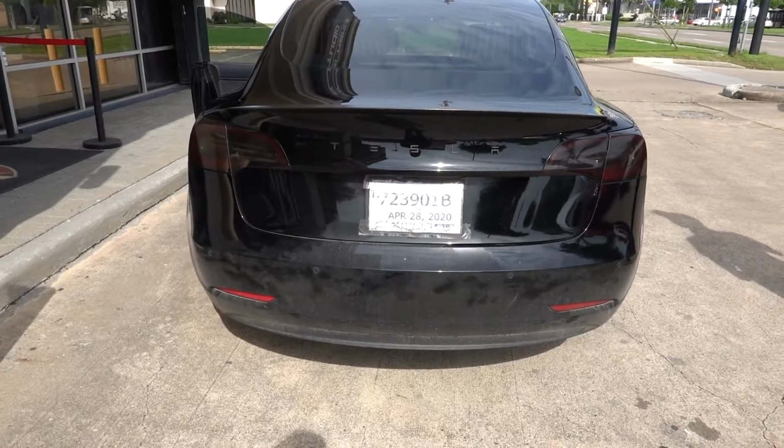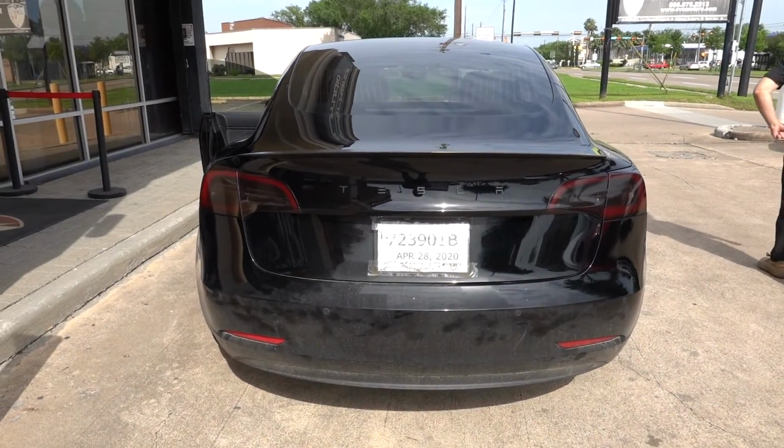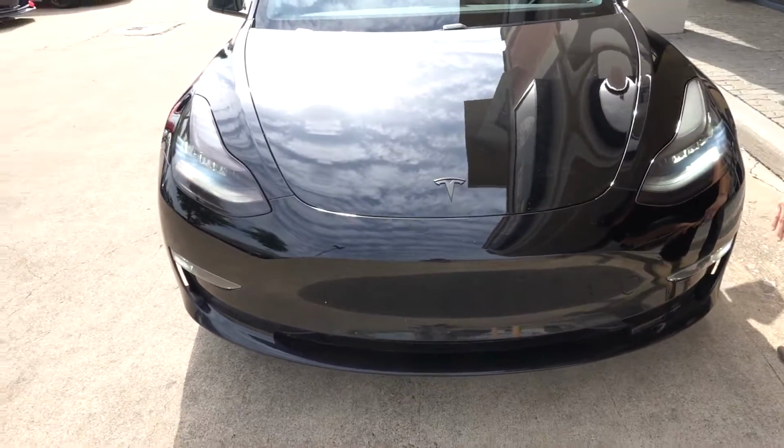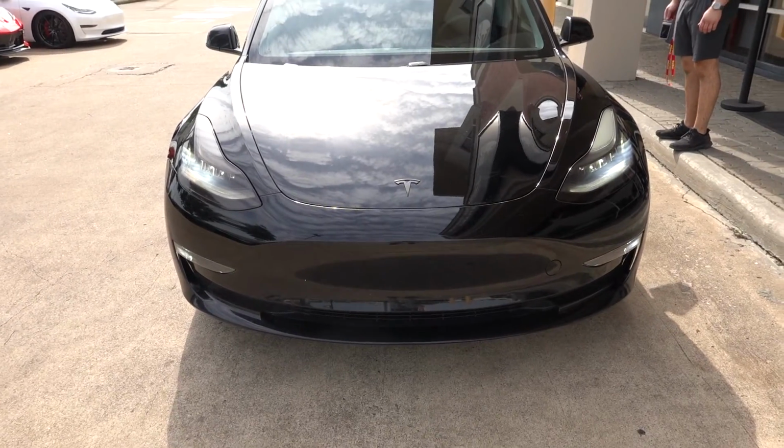Here's what it looks like outside, so it's pretty dark. Even with the lights on right now, you can barely see it. And this is what it looks like with the headlights on in bright daylight. So you still see the lights are on, but it's a lot softer.